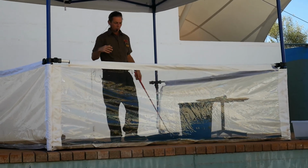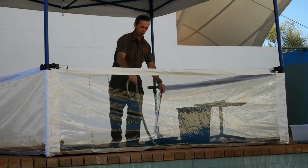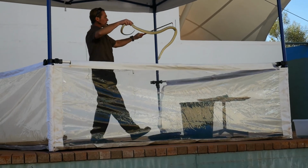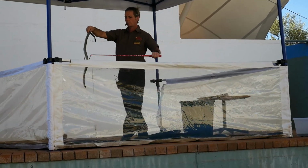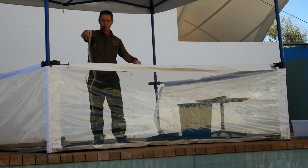So the difference between the most venomous and the most dangerous: obviously venom toxicity is the most venomous, and the most dangerous is the one that bites the most people. So the one that's more likely that you're going to have an encounter with. So the most dangerous snake in Australia would probably be the eastern and western brown snakes, because they live in built-up populated areas, and also this guy would be considered one of the dangerous ones as well.